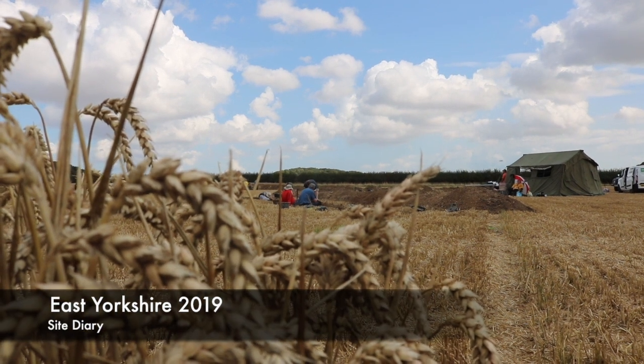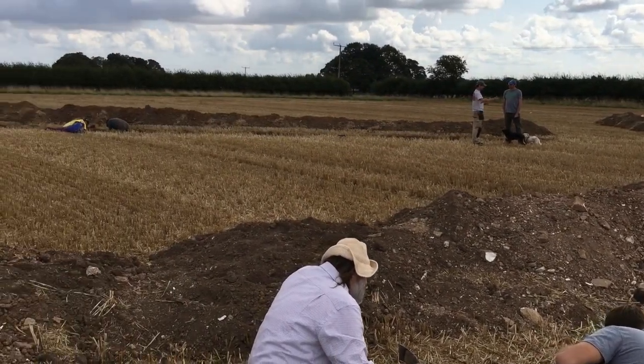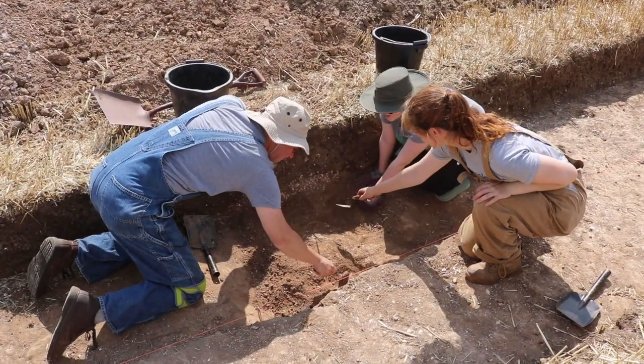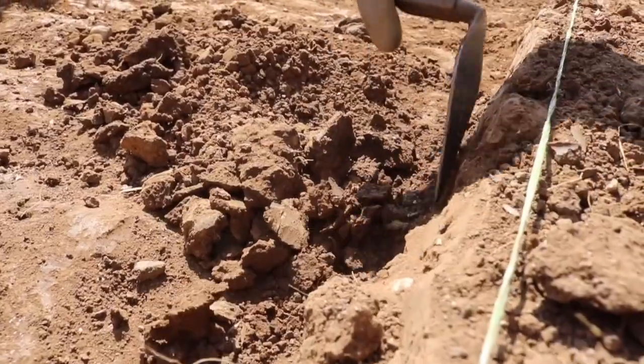We're out here in East Yorkshire in what looks like the middle of an empty agricultural field. But 2,000 years ago, we think it was something much, much more than that. We think this was once the site of a Roman villa or a high-status homestead. We've spent the last 5 or 6 days looking for evidence to see whether or not we're right, and we think we're starting to find it.